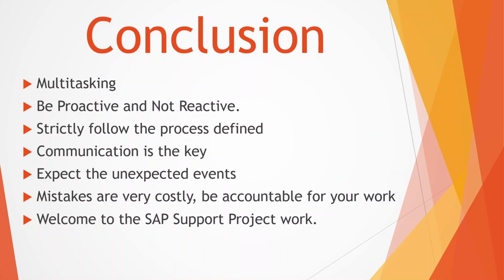Whatever process is defined for each of the activities which you are doing, whether it is related to the transport movement, whether it is related to the communication with the business user, whether it is related to any other important things, always follow the process. Do not try to cut across the process. Otherwise, you might land up in a problem. Use your mind.